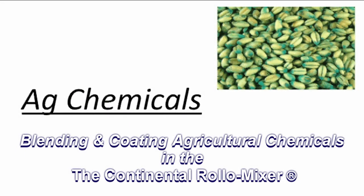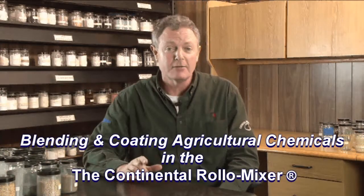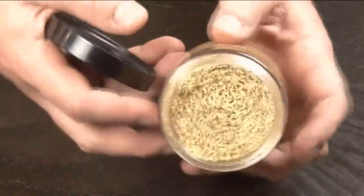Agricultural chemicals are granular products that have been manufactured in the Rollo-Mixer for many years. The reason our customers use the Continental Rollo-Mixer is that they're taking carriers like corn cob, where they make this preen material, which I'm sure some of you have used in your garden. They're taking this inert corn cob and putting 98.5% cob into the Rollo-Mixer and then spraying on 1.5% of the active herbicide.